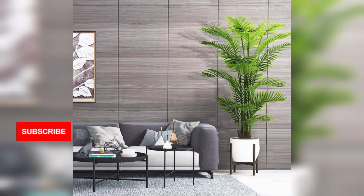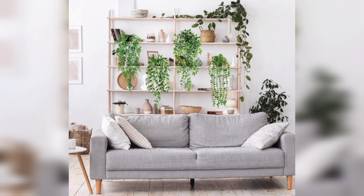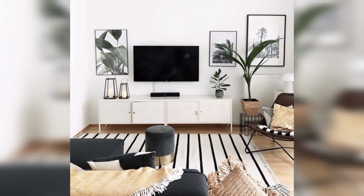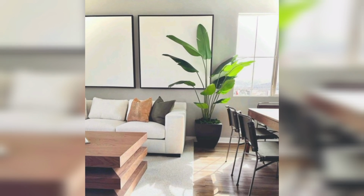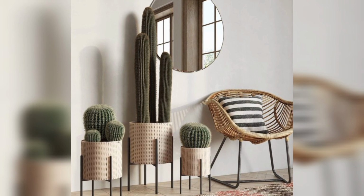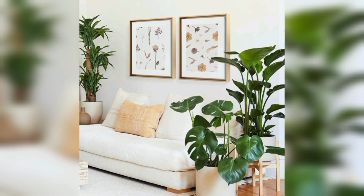Are you ready to bring the beauty of nature into your living room without the fuss? Today, we're diving into the enchanting world of decorating with artificial plants, your key to a vibrant and hassle-free home decor. From hanging artificial plants to lush faux green walls, we've curated a collection that transforms your living space into a lush oasis. Say goodbye to watering schedules and hello to everlasting greenery that breathes life into your home.